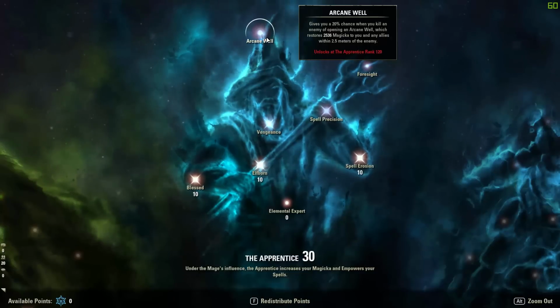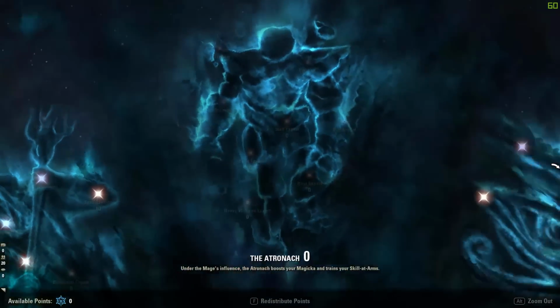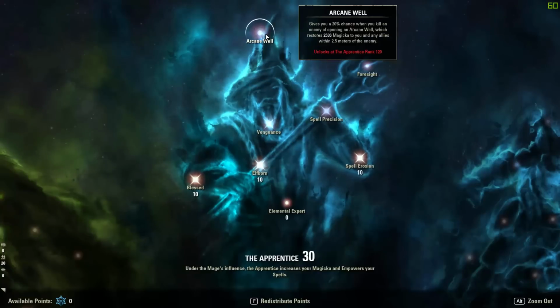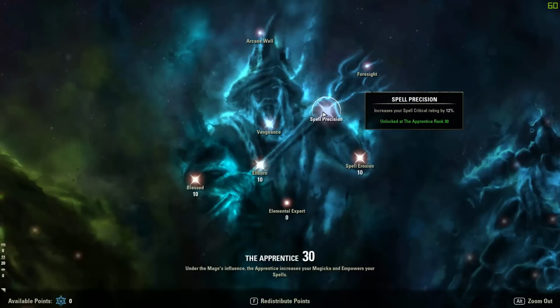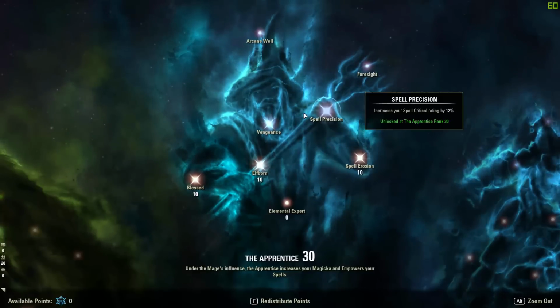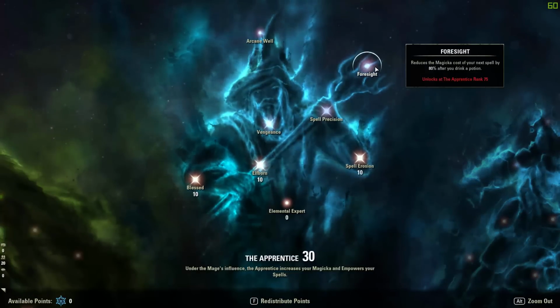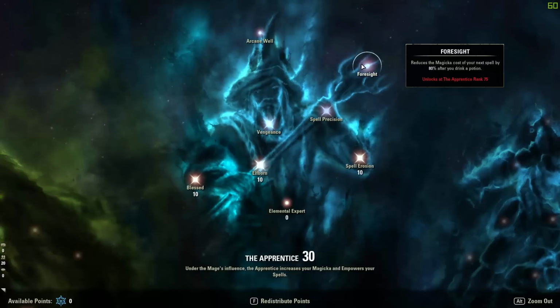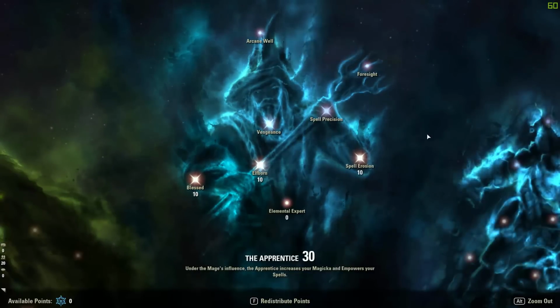So if I ever did have 120 blue points, I don't know if I'll sacrifice Thaumaturge just to get Arcane Well. So that's something I'll have to think about. Right now it's pretty simple. I can get this spell position and then put 20 points into Thaumaturge because I'm too far away from Foresight. Even if I had the 20 points from Thaumaturge to put into something else, I wouldn't be able to use Foresight. So that just works out well because I only have 50 blue points rather than 75. But things will change in the future.